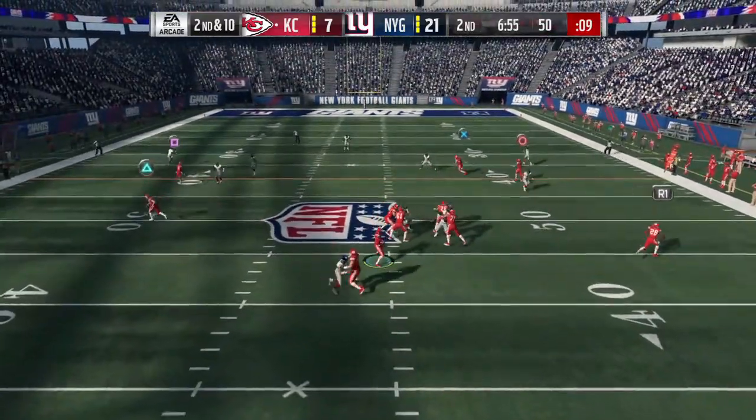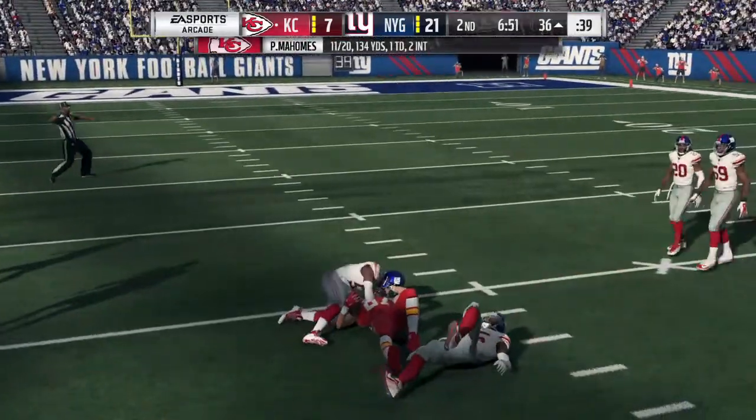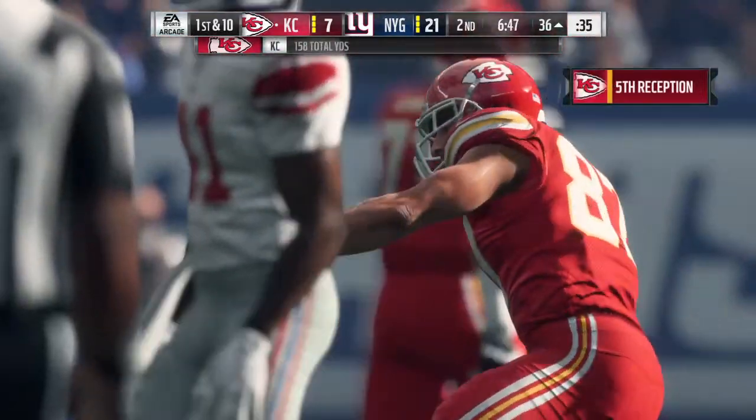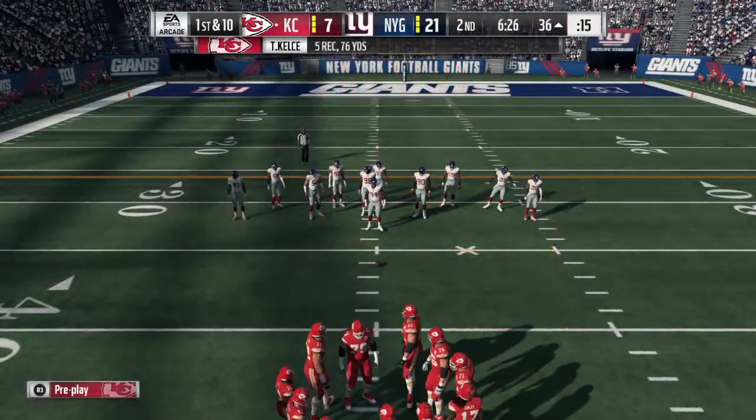From the midfield stripe, they'll look to throw. Kelce imposing his will. Oh, he got position on him, and he pulls it in. That goes for a Chiefs first down, 14 yards. 5th catch of the game for him there.